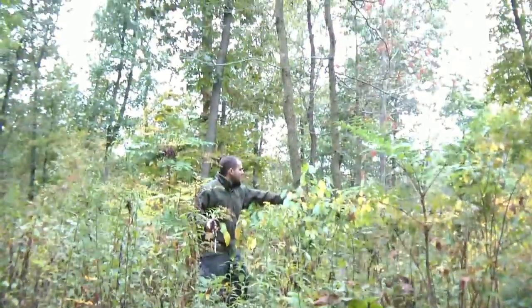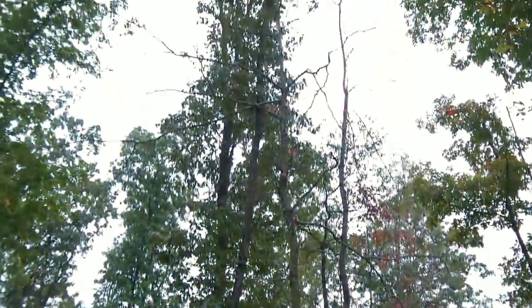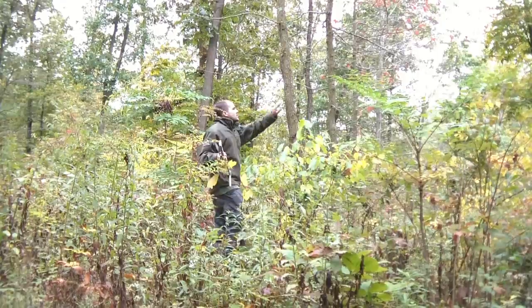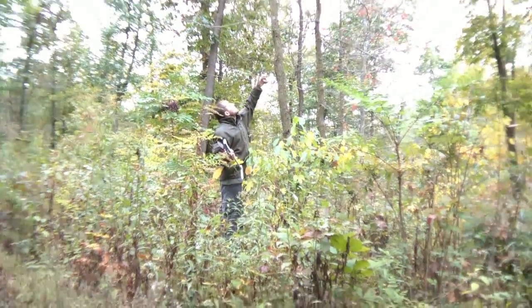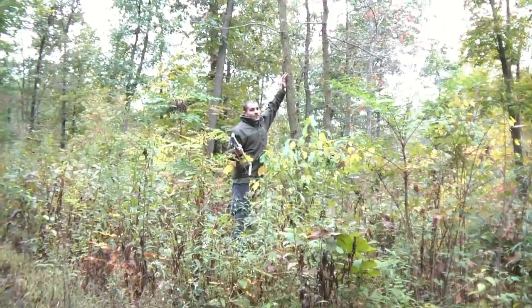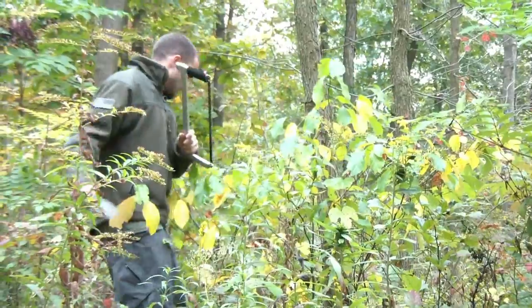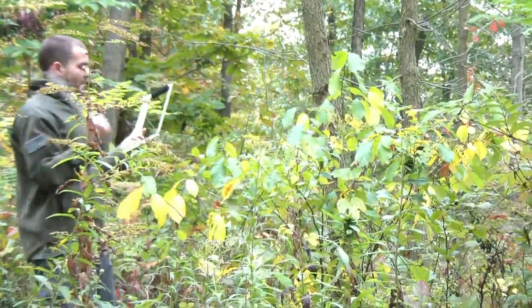And I found this one, it is dead. One way to tell that is by checking the branches on it to see if they snap off, if they're dry and crisp. That just tells you that the tree's dead. Most of the trees still have their leaves and this one has not. So we're going to cut this one down. I'm going to have it fall this way.